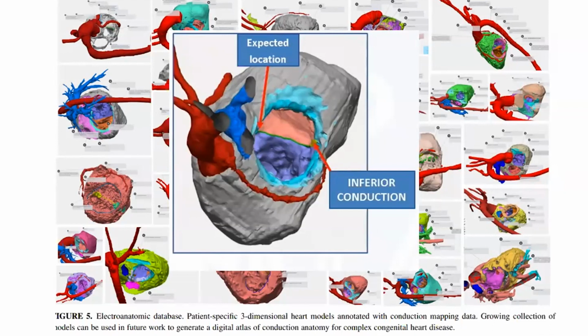And from that, we can start to generate some patterns. It's a little hard to glean a lot of insight if you've only mapped like 3 patients or even 30 patients. But once you start mapping a couple hundred patients, you can start to say, for this specific type of anatomy, we tend to see conduction running in one location or another. Or for this specific anatomy, 75% of kids have conduction running above the VSD and 25% have it running below. And it doesn't mean that we don't want to map the next patient that we operate on, but it does help with anticipating where conduction will be.